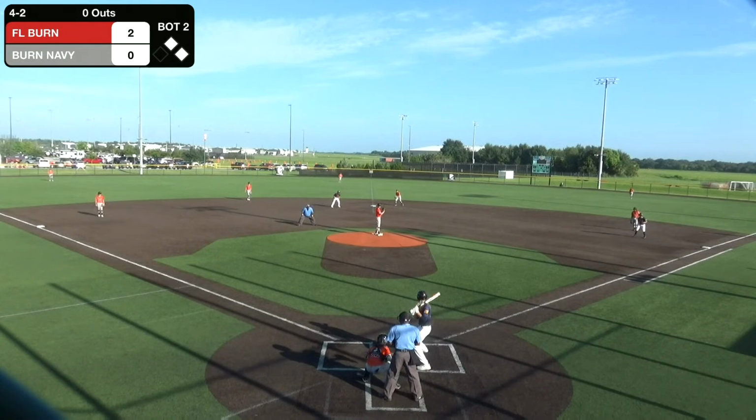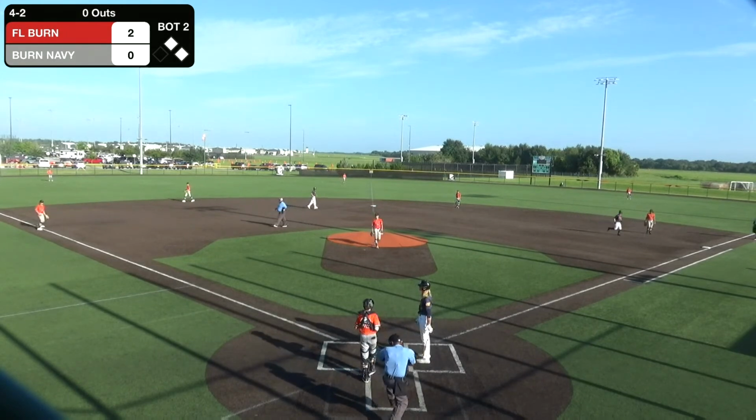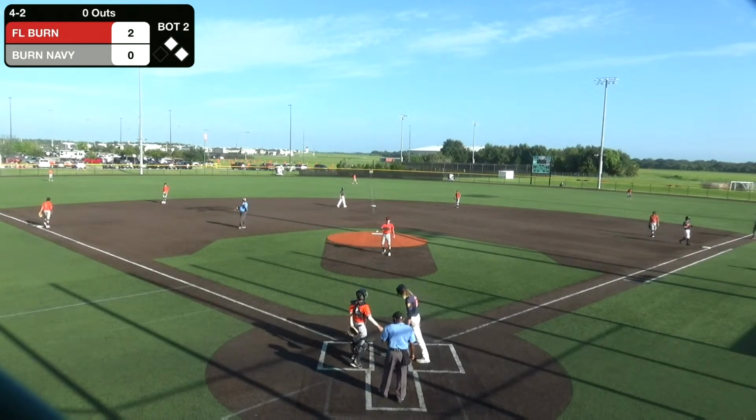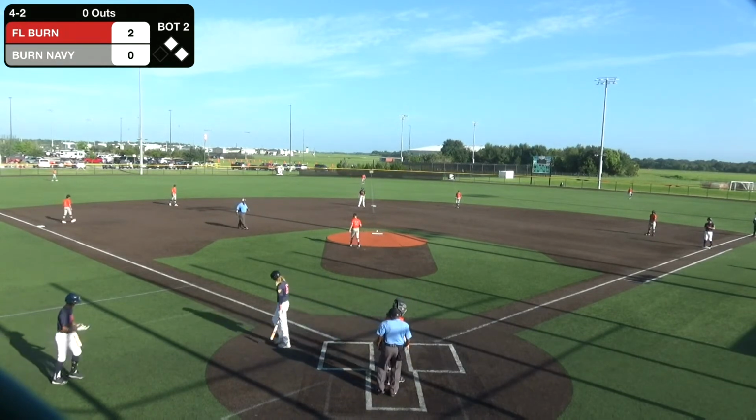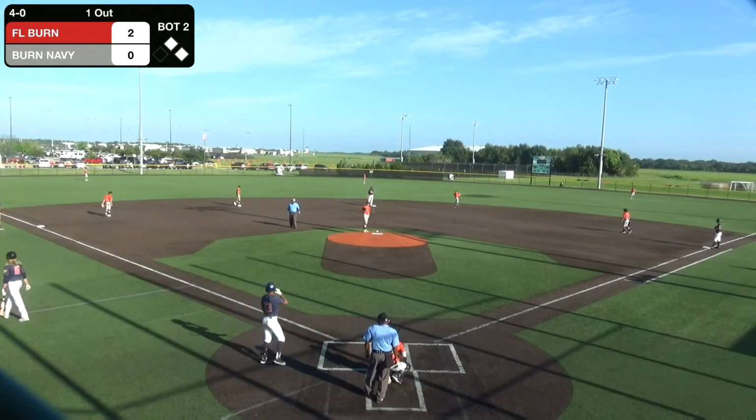Kerrigan comes set. The 0-2 pitch. Fastball, strike 3 on the outer half, and just a great location there by Kerrigan, framed up by Brady Marshall on the outer half for strike 3 and the first out of the inning.